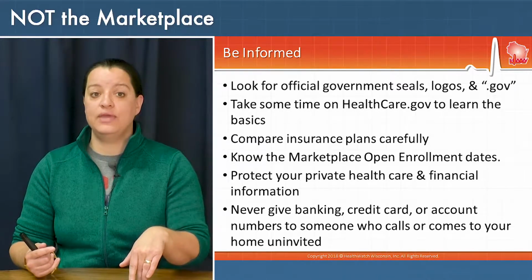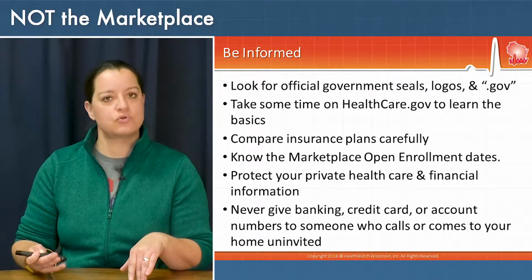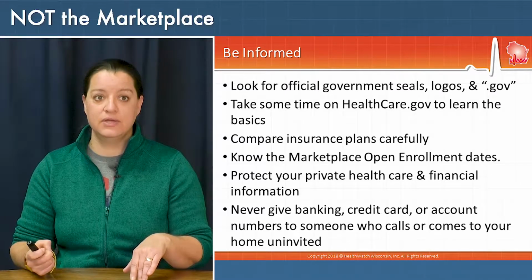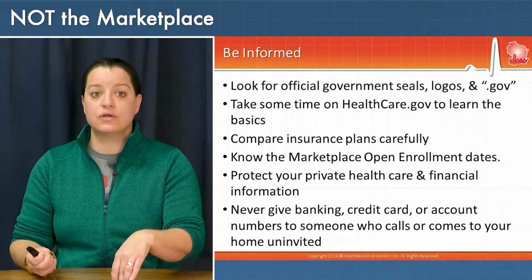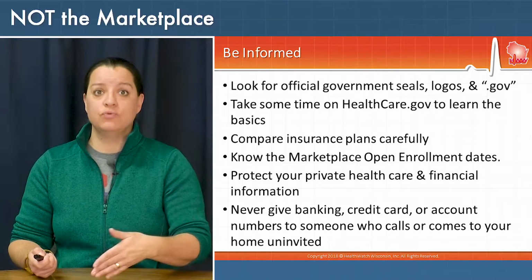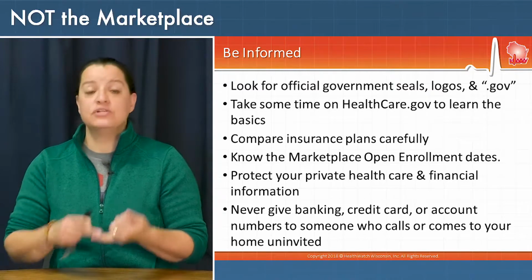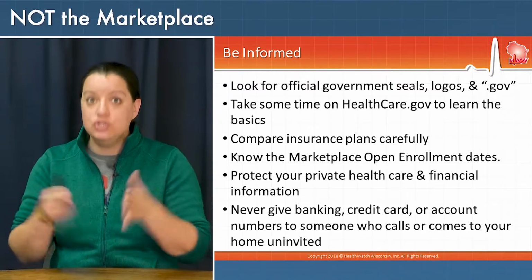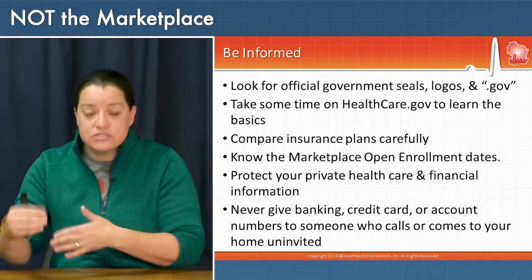Protect your private healthcare and financial information. Again, if somebody calls you or if a site says type in your social security number to get started, that is not the marketplace. That is not Healthcare.gov. Never give banking, credit card, or account numbers to someone that calls or comes to your home uninvited, and that's just good advice generally. But as you're working through the marketplace application, there will be instances where they might ask for dates of birth, social security numbers, other instances that might be important that you link you and your social security account to the marketplace or to the IRS in your tax returns.